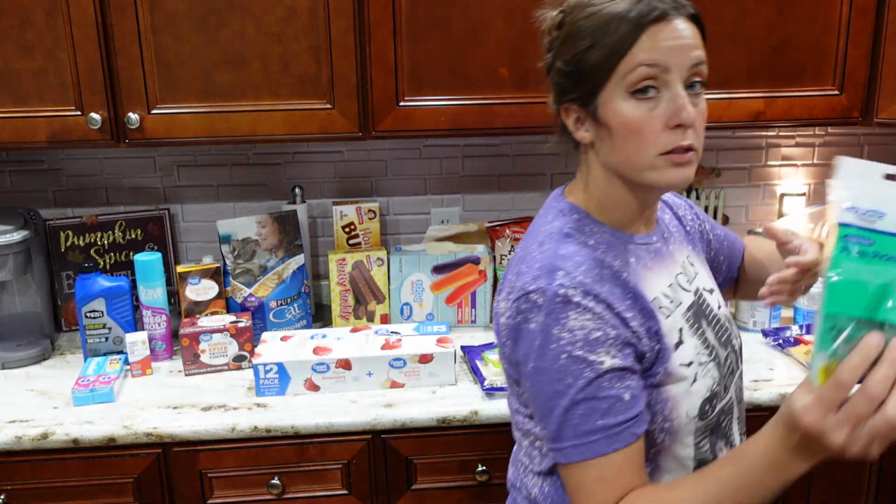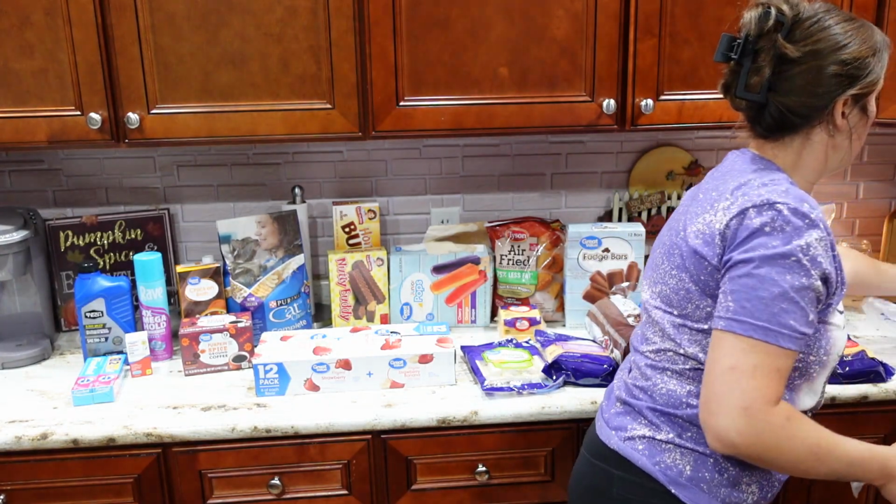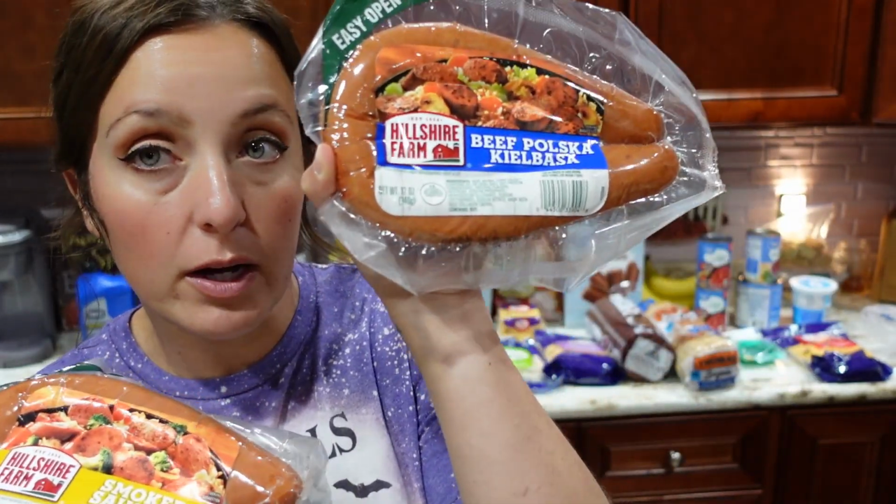I got some floss picks, and then I also don't remember ordering 2 of these, so I don't know why they gave me 2 unless I accidentally hit it. But that's fine because we really like kielbasa. So we got the beef kielbasa, and then they threw in the smoked sausage kielbasa.